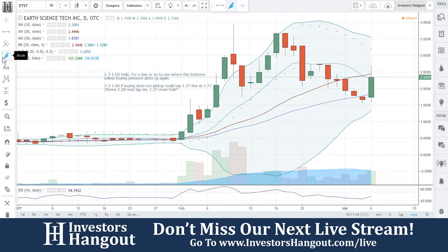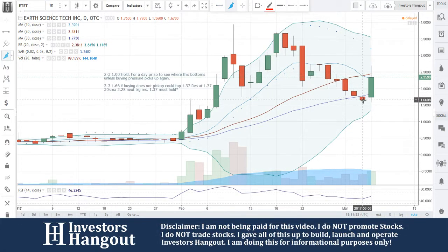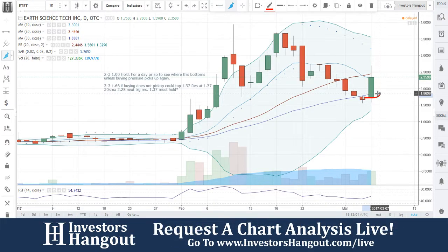Let's take a look at what we could be expecting here. I'm trying to pinpoint everything. So $1.66, that was way down here. If buying does not pick up, it could tap $1.37. Resistance at $1.77, the 30-day simple moving average. Next big resistance at $1.37, which is the next big 30.